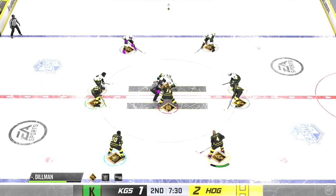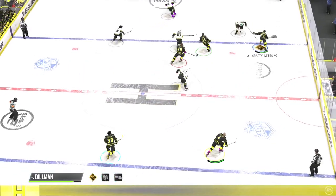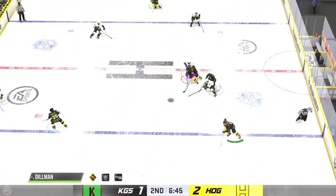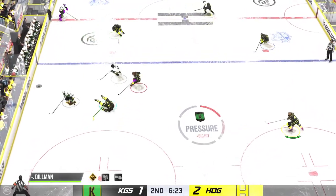And it's been an ugly one, hasn't it, James? I mean, they're lucky to have the lead. They have not had the puck on their stick, and this is a real deflator for their opponent. The Kings will play it from the defensive zone. Pokes the puck away. The Hogs have a hold of it in the defensive zone.